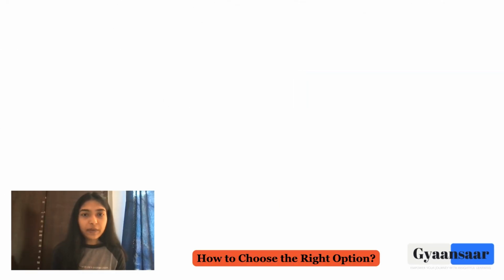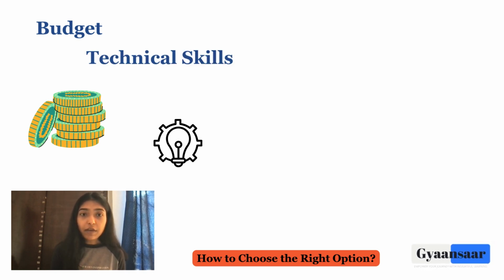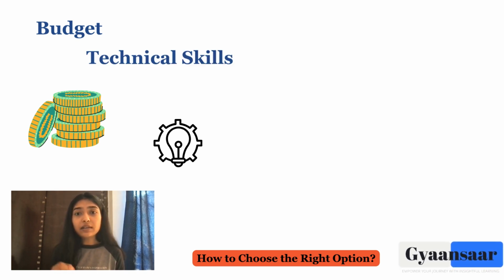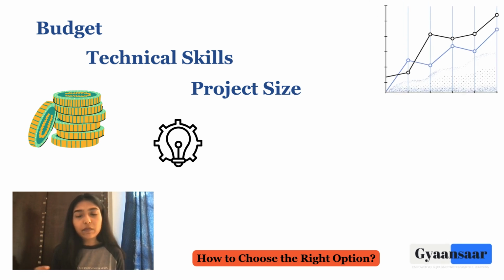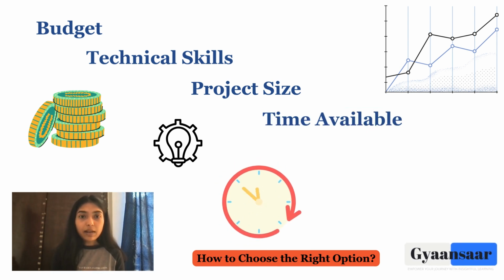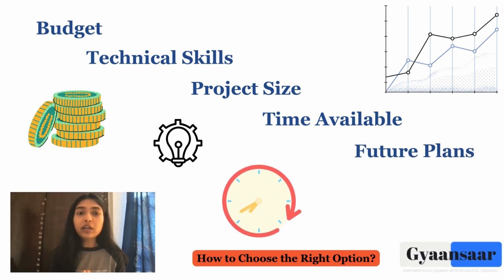Not sure which approach is best for you? Here are some key factors to think about. Budget. If you are on a tight budget, website builders are a more affordable option. Technical skills. Website builders are beginner friendly while custom sites need coding expertise. Project size. Simple sites work better with builders while complex projects need custom development. Time available. Need a website fast? Builders are quicker. Custom sites take longer but offer more flexibility. Future plans. If you expect to grow and scale, custom development might be a better long-term choice.